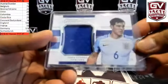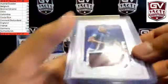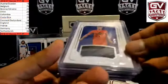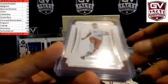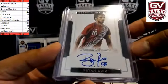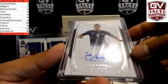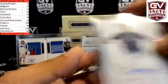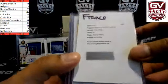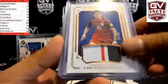John Stones for England, 23 of 99. Andrea Belotti, that is 18 of 99 for Italy. Kevin De Bruyne, 24 of 99 for Belgium. Jakub Blaszczykowski, numbered to 50 for Poland. Costa Rica, Brian Ruiz, 26 of 99. Jordan Morris, 70 of 99 for USA. Erik Lamela, Argentina, 27 of 75. France, Raphael Varane, unparalleled autograph. Pulisic, numbered to 35, 23 of 35 for USA.